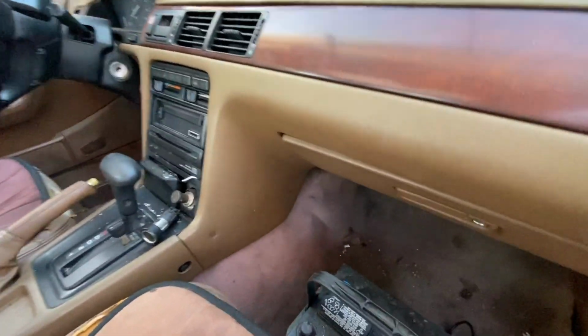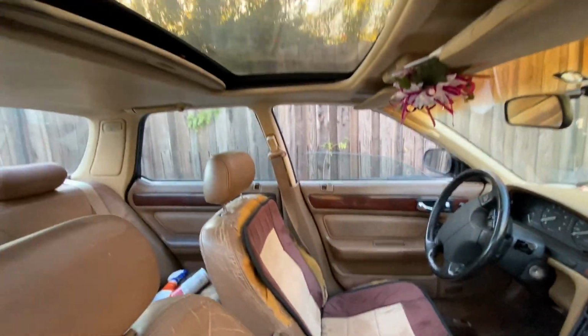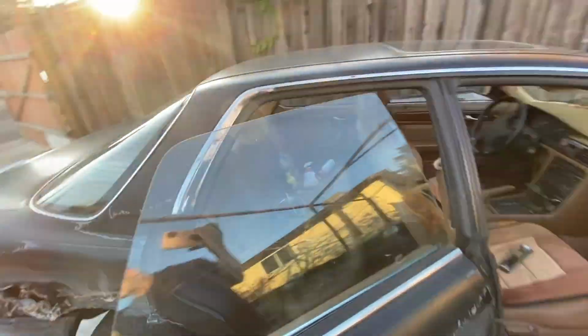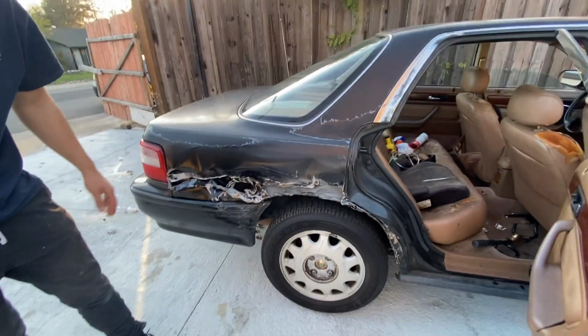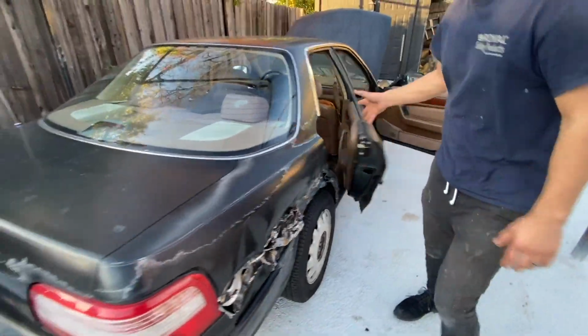The dash, everything, we're gonna be fixing all that and cleaning up, of course, because we don't want all those germs. Everything will be gone. As you guys saw this damage, we're probably gonna be fixing this as well, because this is probably one of the biggest damages. So we'll see how we're gonna take care of that.